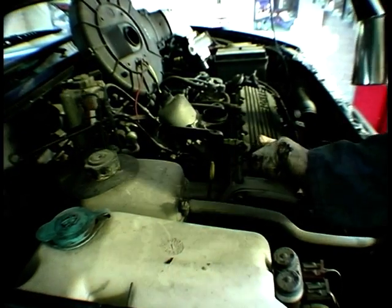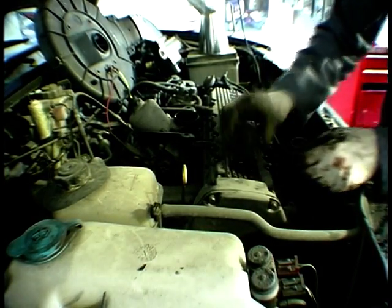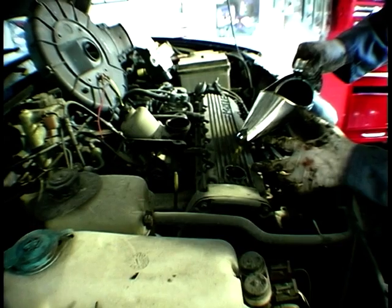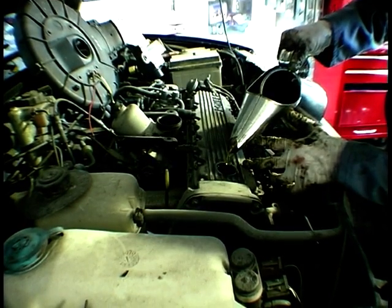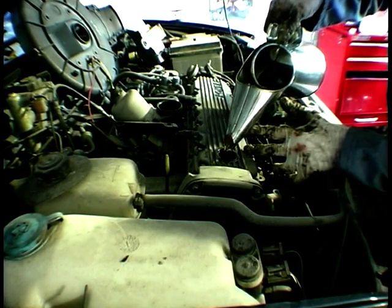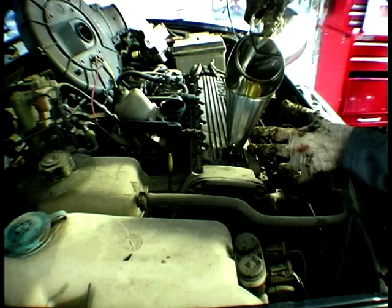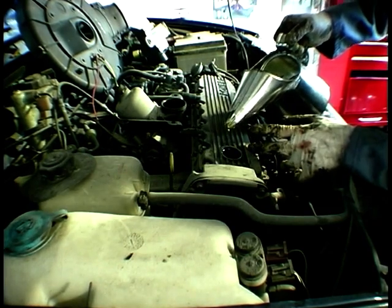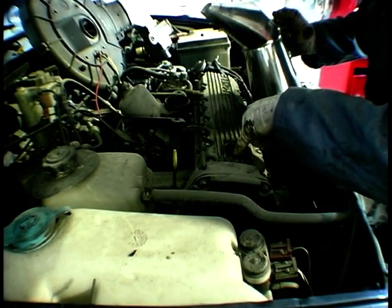Right, let's get this sump refilled. Oh, that's on a bit tight. 2 hands to that. Got it. Right, just pour that in. This is where the jug comes in really useful. I mean, you can use a funnel and you could do it straight from the can, but you always end up with a big mess. And there are about 2 cars that you can't use funnels on. Rovers are one of them and Volkswagens are the other, because right under the filler cap there's a plate.